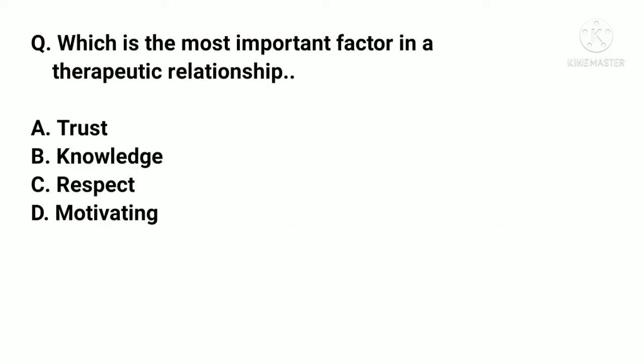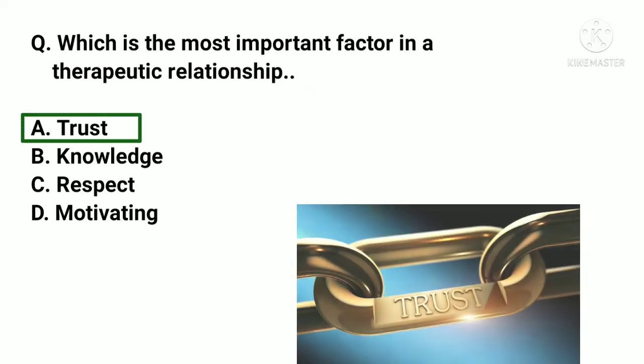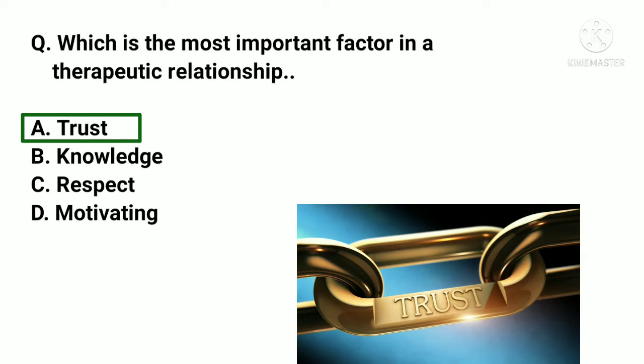Which is the most important factor in a therapeutic relationship? A. Trust. B. Knowledge. C. Respect. D. Motivating. And the correct answer is A. Trust. Trust is the most important factor in therapeutic relationship.